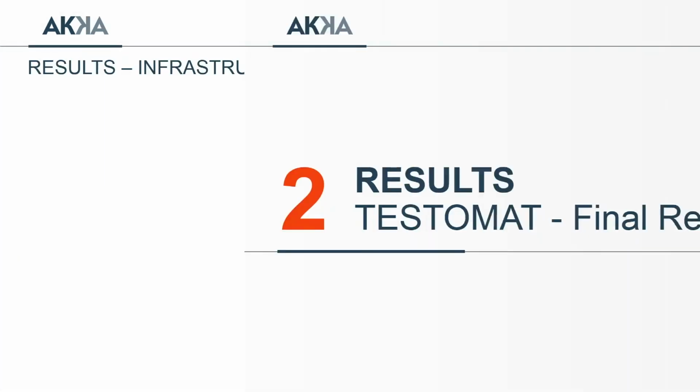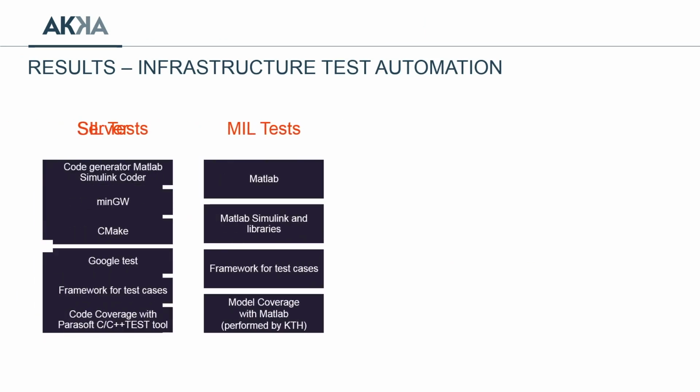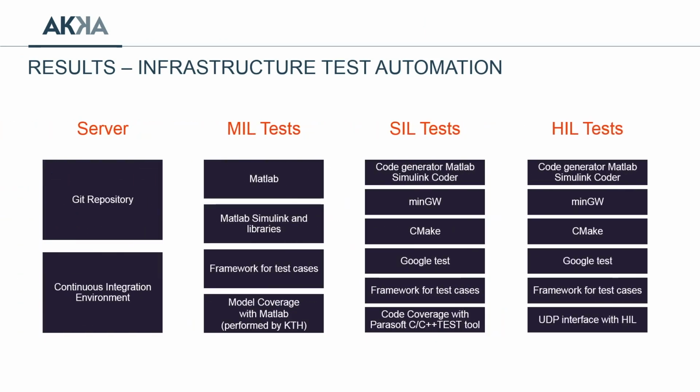Let's continue with our final results. The use case of AKKA has reached its final state as a demonstrator. It is powered by a continuous integration environment, implementing all necessary steps for model-based software development and testing on all representative test instances. The core features are Git as source code control and Jenkins as continuous integration environment. MATLAB Simulink is used for model-based software development, and one automated Raspberry Pi is the hardware platform. The test instances are model in the loop, software in the loop, and hardware in the loop.